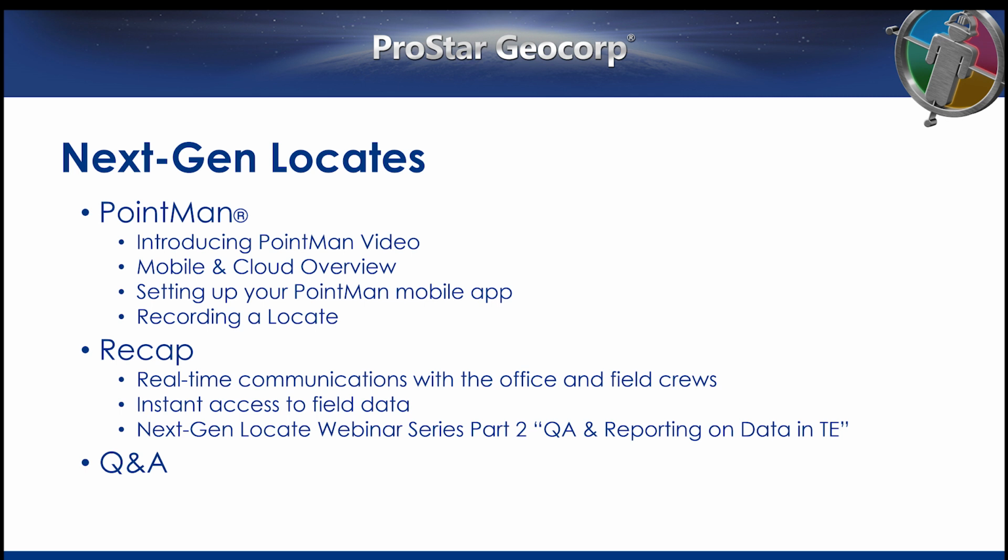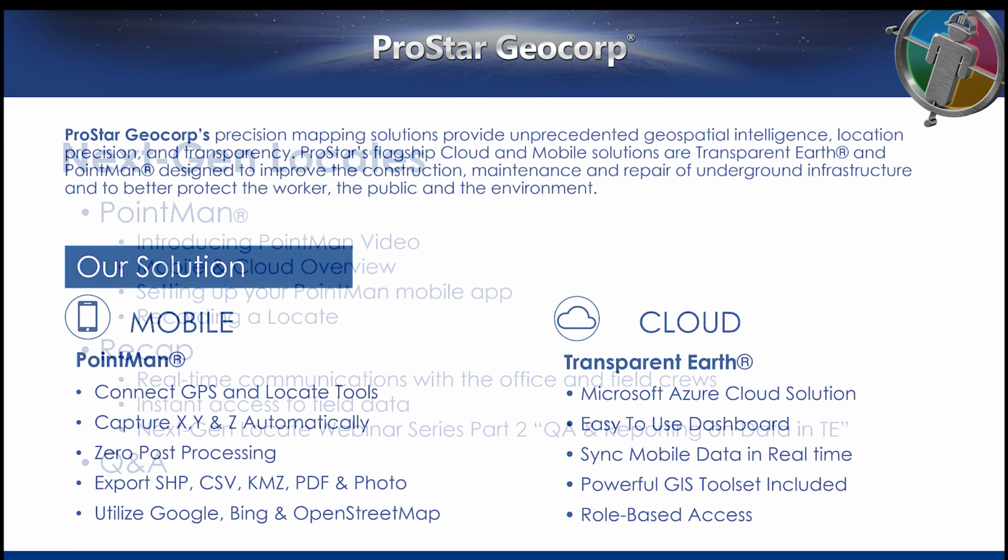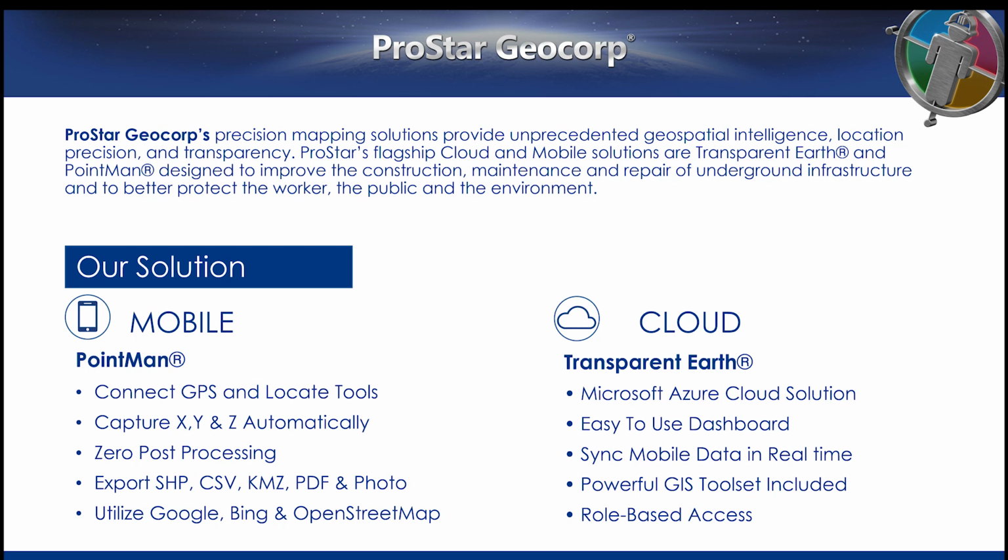Today's webinar, Next Gen Locates, we're going to be focusing on mobile and cloud technologies. As you can see from the slide, we're focusing on PointMan and Transparent Earth. I'm not going to read the slide verbatim, but I am going to touch on a few points.